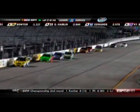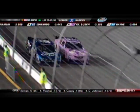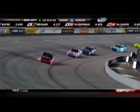See Stephen Wallace there coming on. He's made a nice move up to the 16th spot already. Here we go again with Kyle and Carl. These two are really making a routine of this right now for the last few laps. And Kyle finally gets around him.